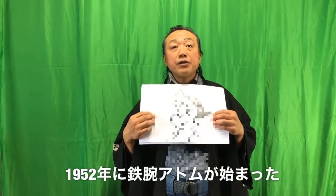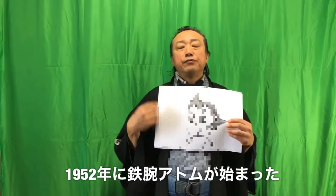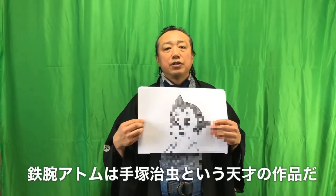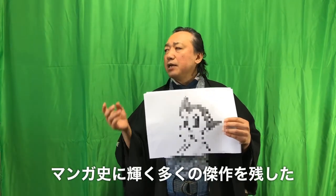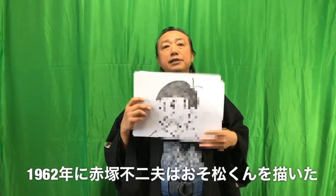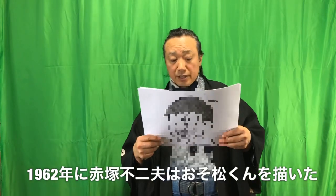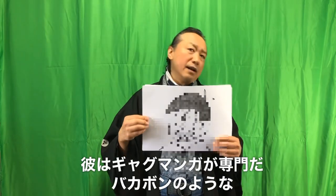And in 1952, Tetsuwan Atomu, which is known as Astro Boy in English, started. Astro Boy was drawn by Tezuka Osamu. He's a genius. He made many masterpieces in manga history. In 1962, Osomatsu-kun by Akatsuka Fujio started. He mainly drew many comedy cartoons like Bakabon.